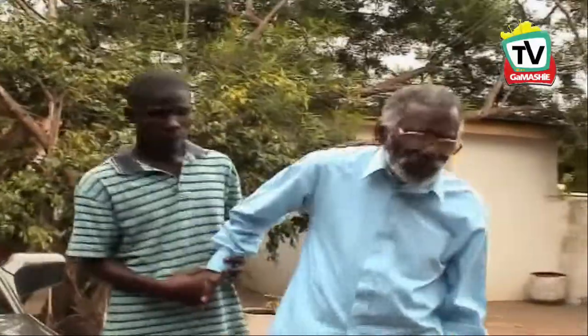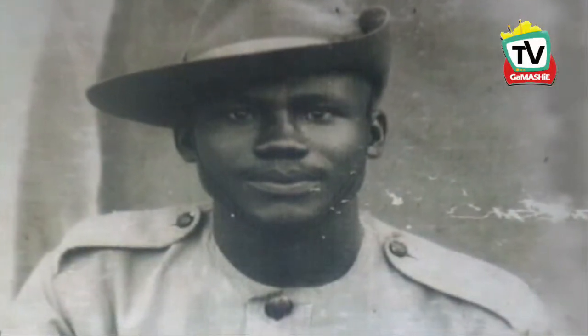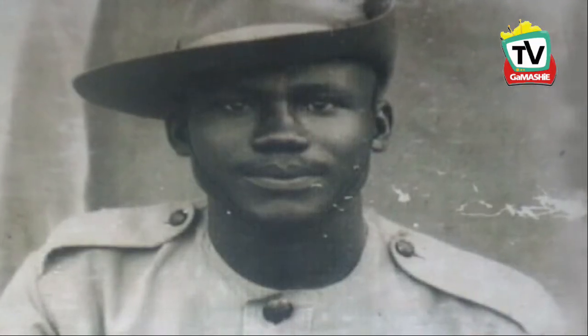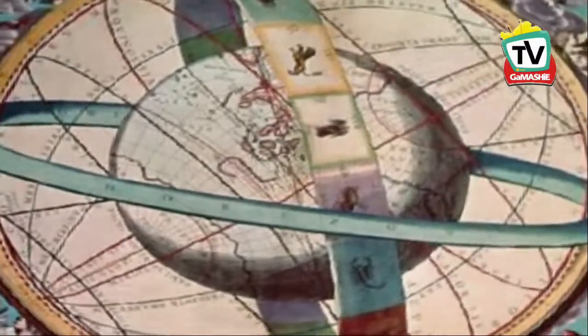Because of his artistic background, he was taken into the Frontier Force as a cartographic draftsman. His rank was corporal, first class. His unit was 36 Field Survey. Corporal Amon Kotei was in the armed forces for 5 years.